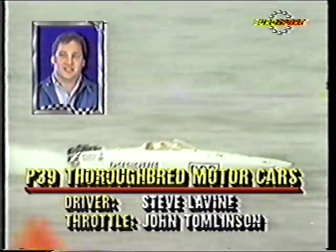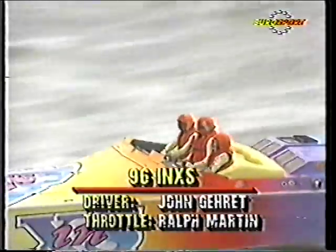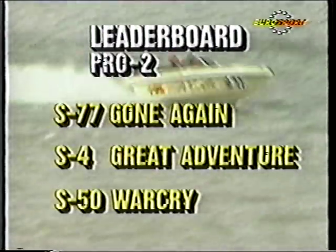Here's your update on Pro number 1, and by gosh, it's P39, the Thoroughbred, but it has damage. Look at the stern, back by the engine. A tremendous hole. As long as he keeps going, he can stay in that race. He's the only one left in Pro 1. And here's a surprise. INXS has taken the lead as the Gentry Turbo Eagle has dropped off and is out of the race. And here's our update of the Pro 2 leaderboard.